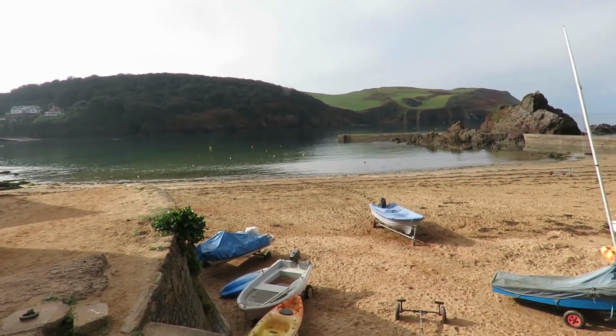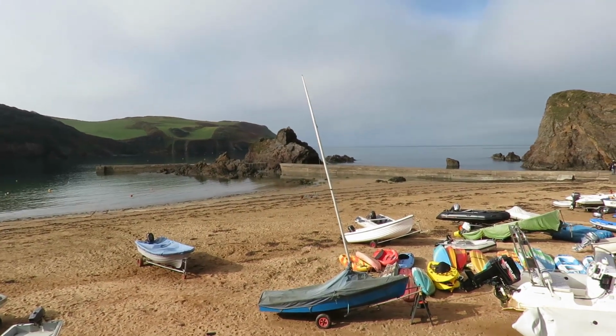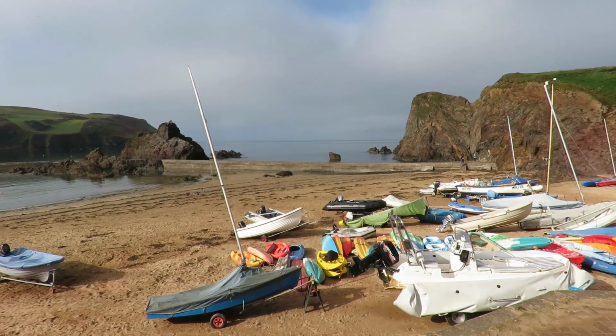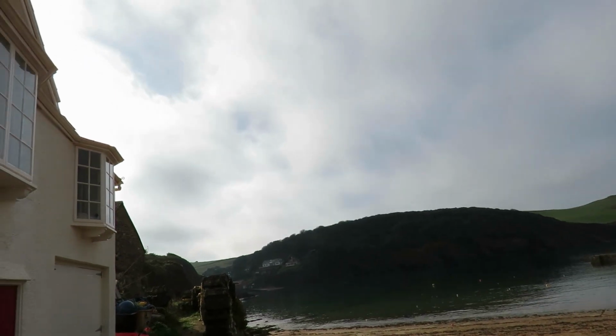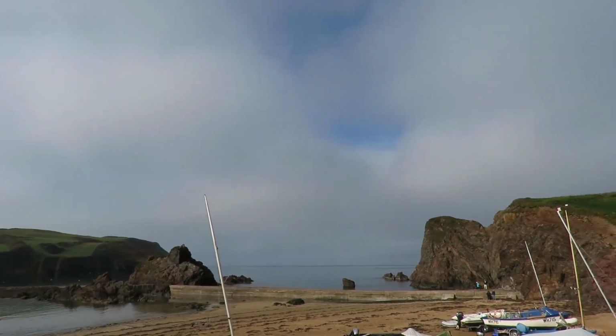Another beautiful day today. Apparently it was misty this morning before I woke up, but the sun has cleared that. It's still a hazy sky. I think if you were away from the coast looking towards us, it would look like we were covered in cloud.